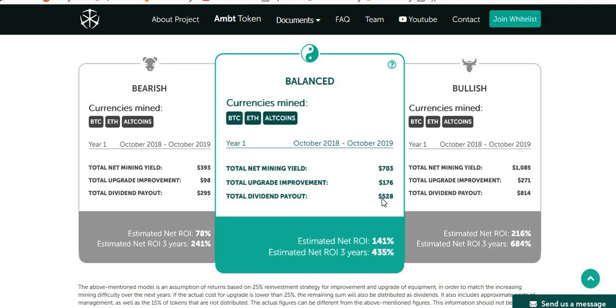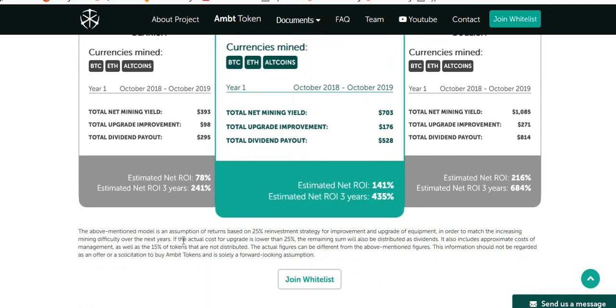And remember, there also is the reinvestment opportunity. So if you get paid in ETH, you can immediately go buy some Ambit coins on the exchanges. And as long as the tokens are held in a wallet that can be read by the system, obviously it'll have a smart contract behind it, then you'll be able to get those increased dividends over time as well. Now, I'm assuming that this does not include any reinvestment.